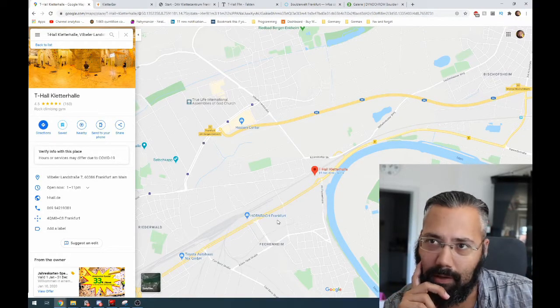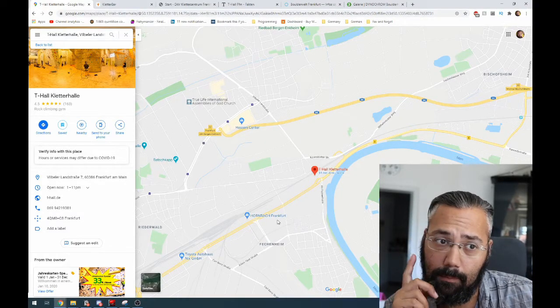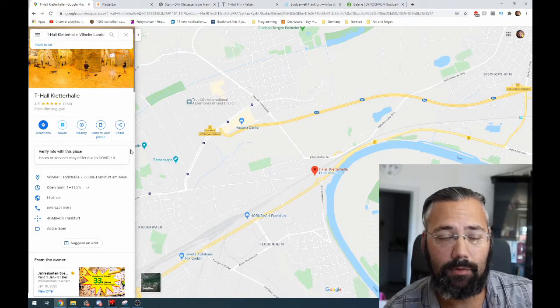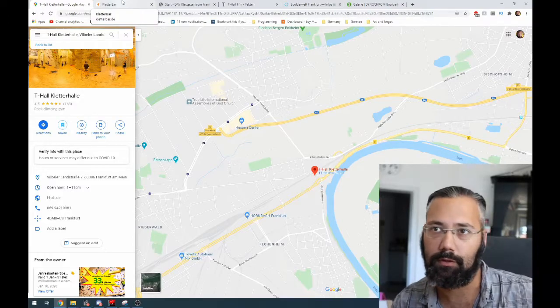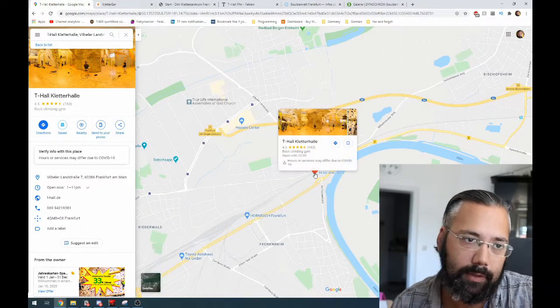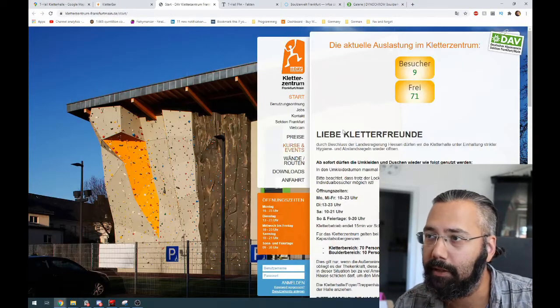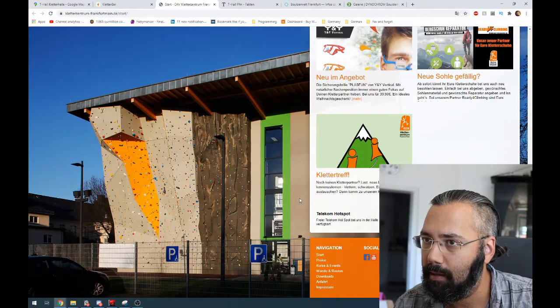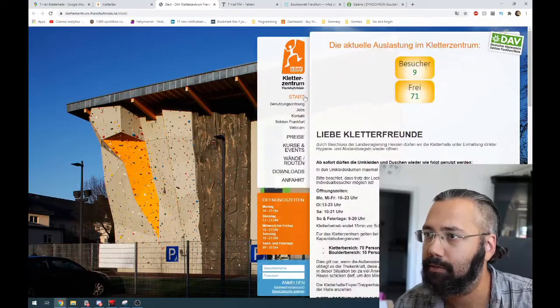Yeah, I think entrance is 15 euros, which is pretty expensive. I think this is the second most expensive one, either 14 or 15. But you know, yeah, they have insurance and they have to maintain stuff. And now, this is the second top rope place in Frankfurt.